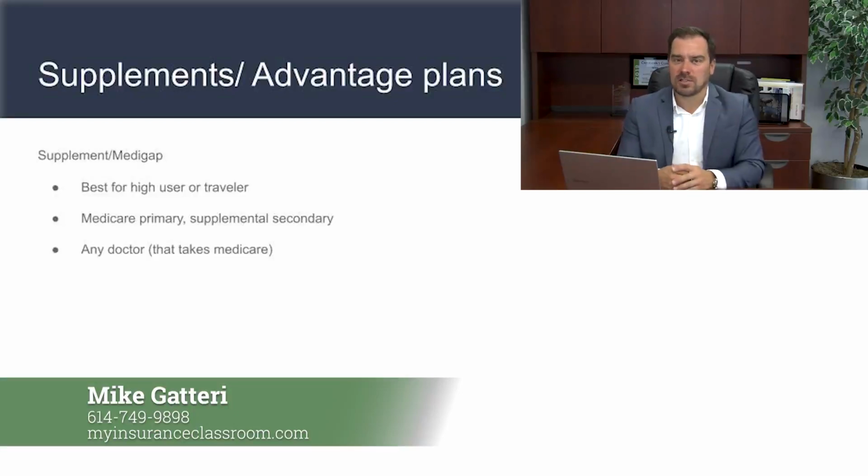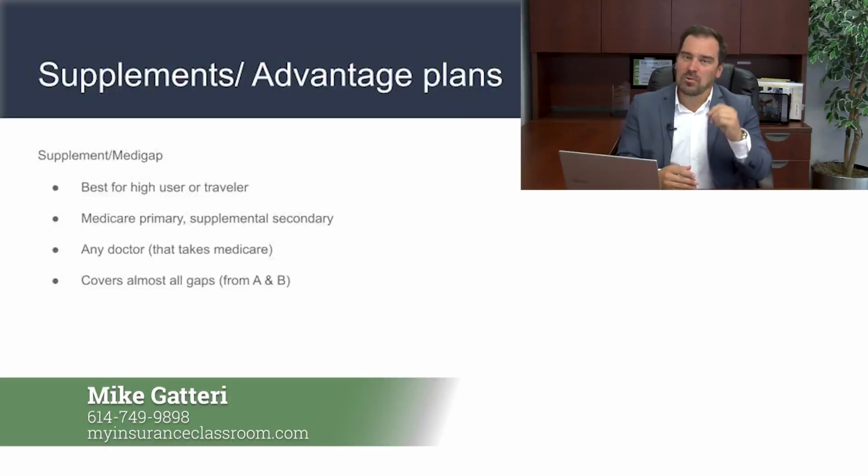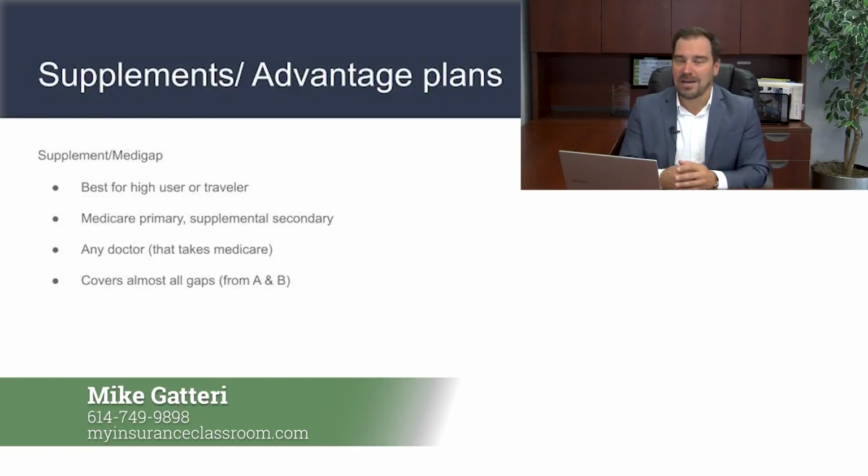But I also said that it's appropriate for someone who is a high user of their policy. Now, why would I say that? Because with many of the Medicare plans out there, they will fill in next to all of the gaps of original Medicare. Now, they won't cover 100% of everything, but they will cover close to 100% of everything. And so with many situations, you could have a surgery and pay nothing, have a hospitalization and pay nothing. And so for someone who is using their plan a lot, that sort of coverage sounds certainly appealing.